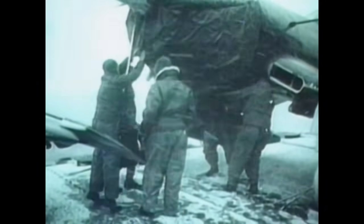As a mark of their worth, during the first 10 months of the war, the Corsairs flew 82% of the close-in tactical support missions. One squadron flew over 1,100 missions in a month.